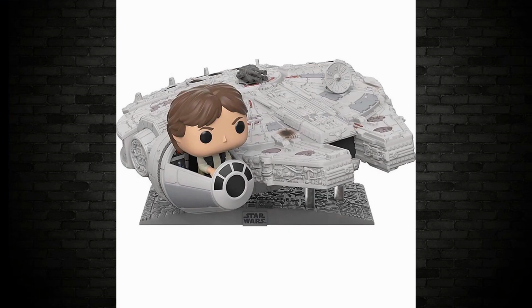Amazon had a picture on their website, which everybody found. Look at that, Han Solo. It's a pop ride, I believe. This thing measures like 10 inches across in depth, so this is huge. It's got a regular size Han Solo pop inside it. I don't know if it's removable, might be, according to the pictures.